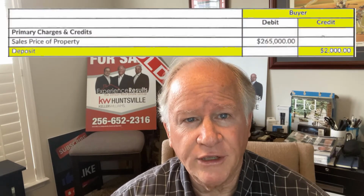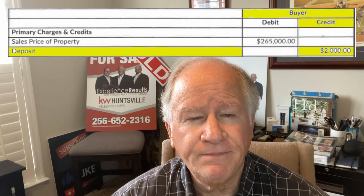Now, earnest money is going to show up at closing as a credit for you. So if you need it as part of your down payment, if you need it as part of your closing cost, it's going to go toward those fees. If you don't need it, it'll be returned to you at closing.